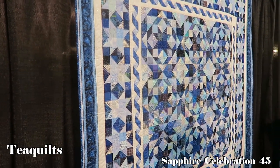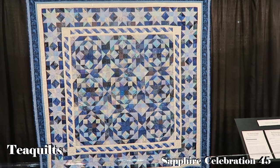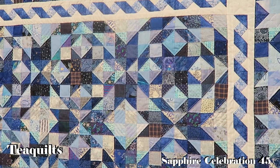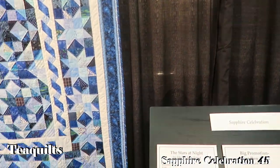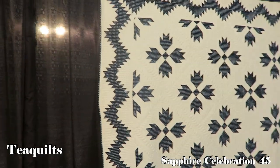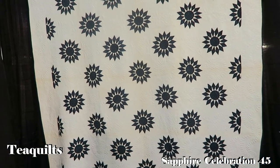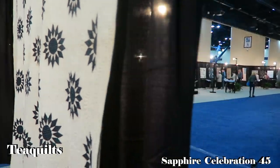Nice sampler quilt here. I love this. It's called The Stars at Night, and it's made by Sherry Songhurst. It's a beautiful quilt. Just gorgeous. Very nice. Design source is Stars and Chains, A Ring Around the Star, and Sawtooth Star. Bear paw quilt. Very nice.